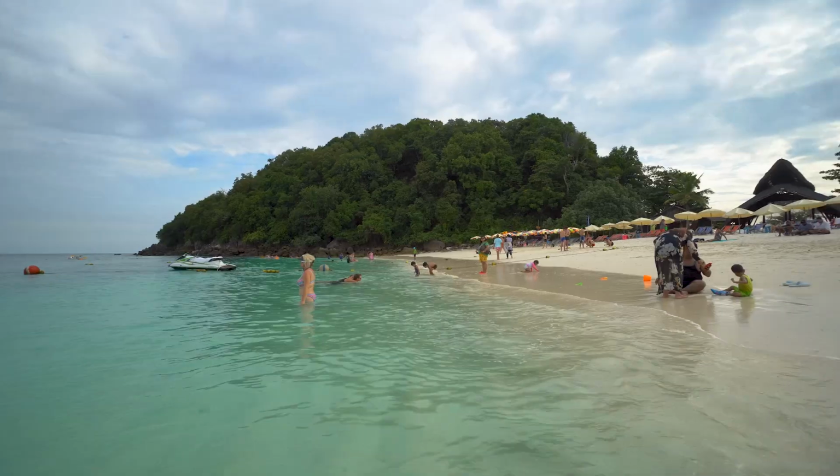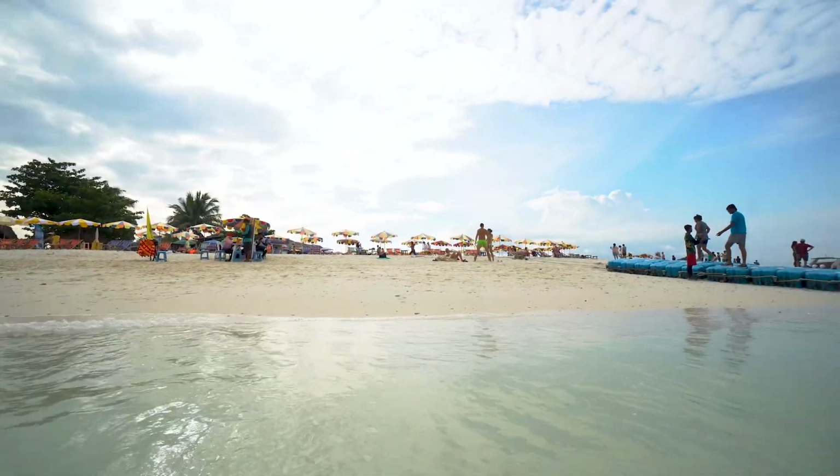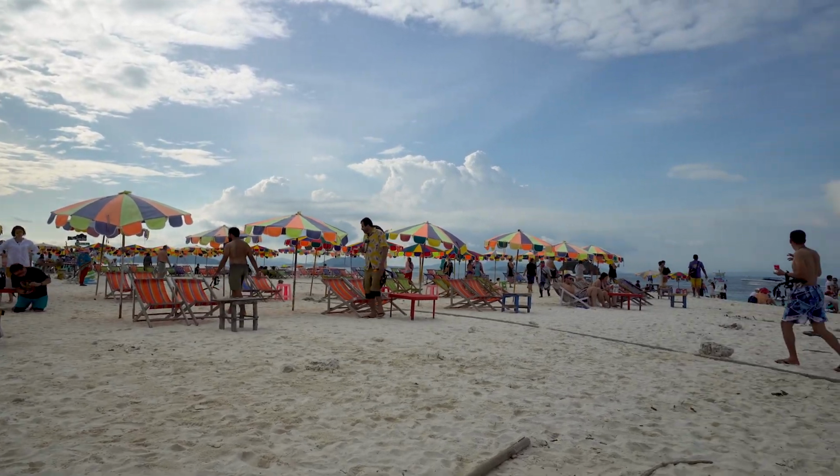Alright, I was mistaken. There was one more island on the list, which is Kai Island that I'm sitting on right now. And we have half an hour here before we go back to Phuket. So the island itself is pretty small. It's, again, just touristy stuff. There's chairs, you can rent jet skis, there's some restaurants here.